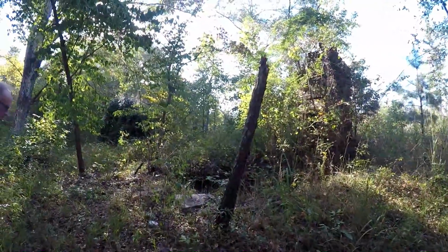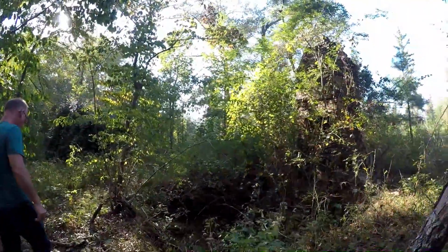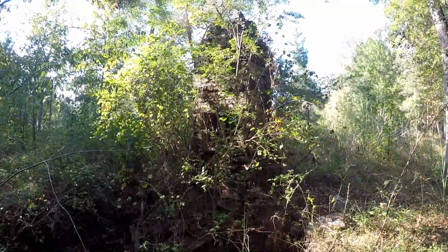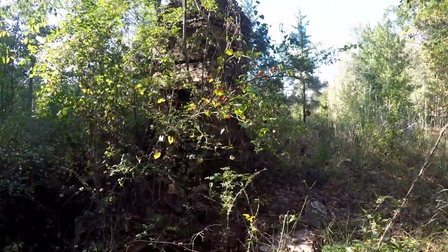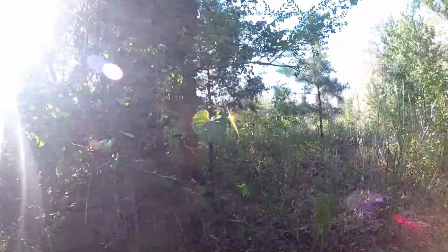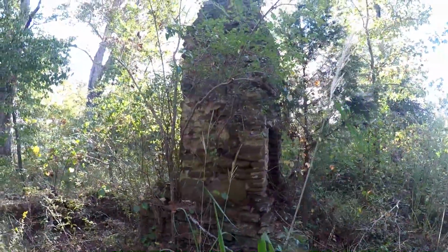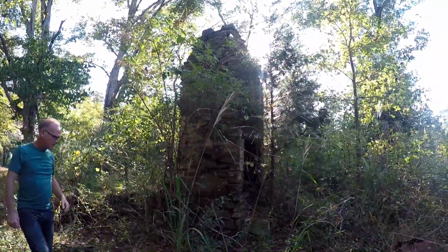All right, so we showed you earlier spotting a home site that was almost completely gone. Now here's the other way to find an old home site and be sure of where you're at. As you can see, this old chimney here, it's hard for me to say how old this is, but I would think at least 150 years. And once again, it's amazing that we are standing on a spot that was once somebody's home and is now just a forgotten old chimney down a back road.